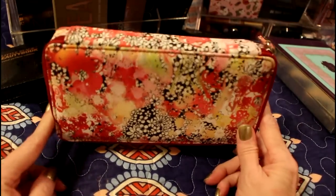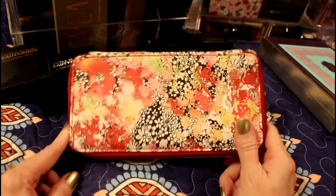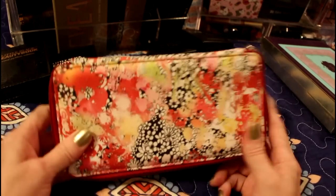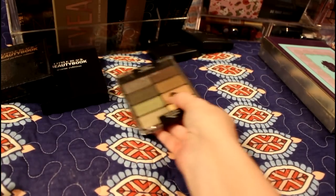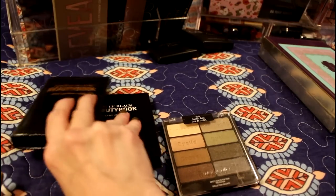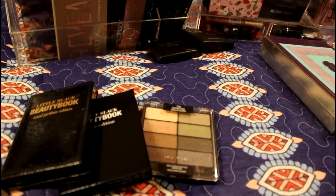So yeah, this is another non-cruelty free thing, but I am going to use it up because I do love it and I feel like I should be able to. I only buy cruelty free stuff now, so I still have some stuff that's not cruelty free.